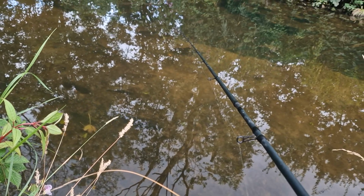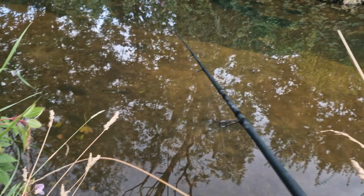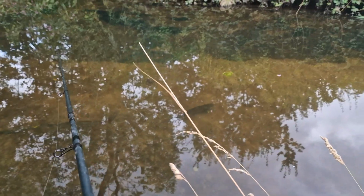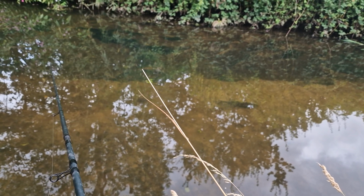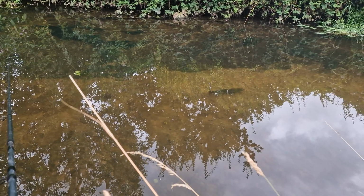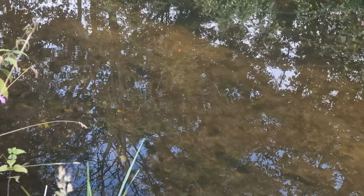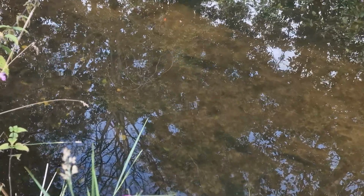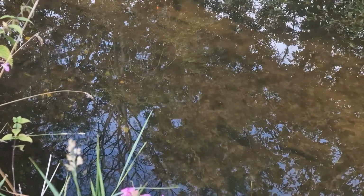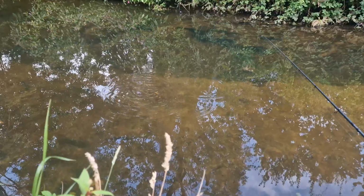So, mooching down the river, you can see it's gin clear. I'm just using them Polaroids. I've just been feeding some maggot, and there's one or two chub just come onto this clear patch here. You can see them there just moving over the shallows. It's definitely a one bite swim. I've seen one or two moving right at the back down there.